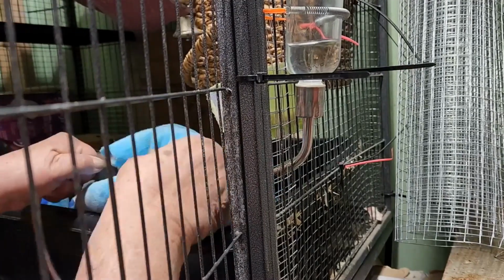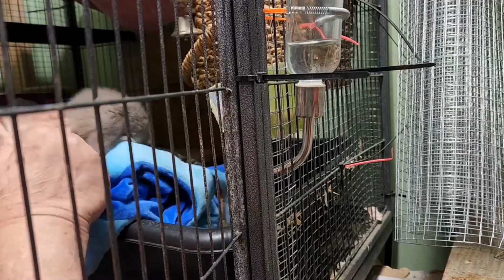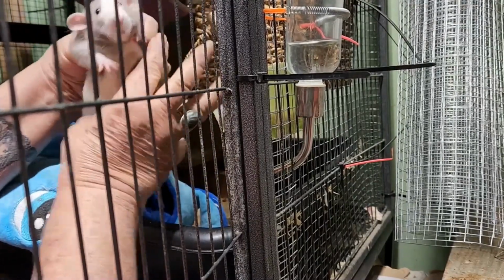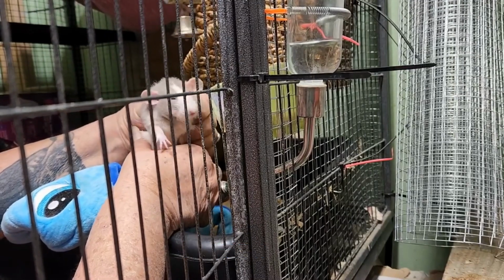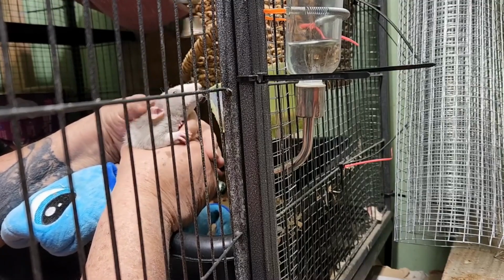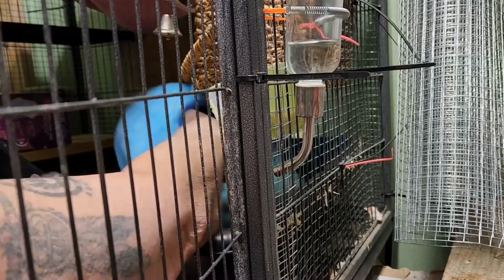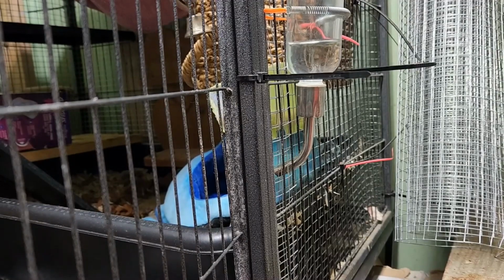This is Devin. Devin is a little bit on the skittish side. And he's telling me he doesn't want to be picked up. He's a Blaze Rex, and he has ruby eyes. They look black, but they're actually red. And he doesn't really bite anymore, but he is pretty skittish. He just needs a lot more work. Like people, they all have their own personalities.